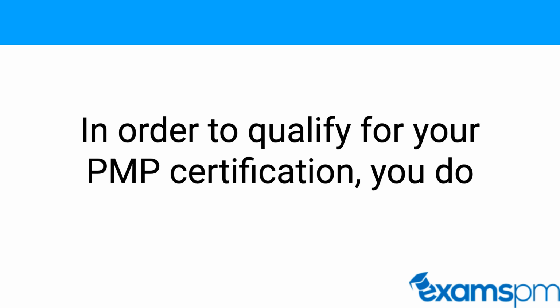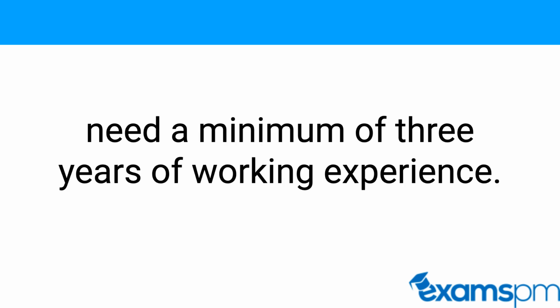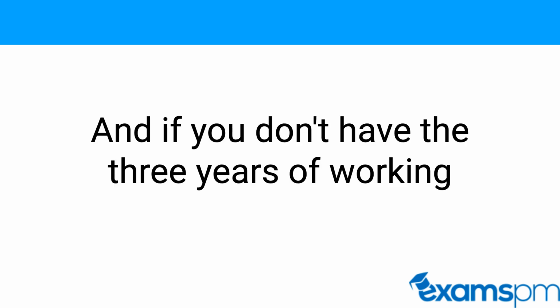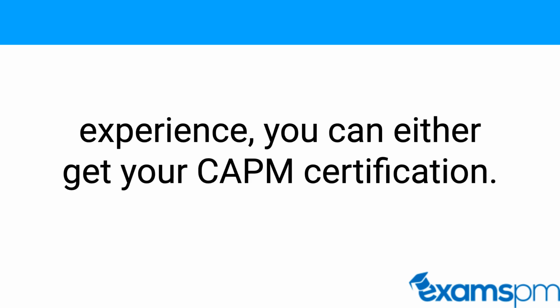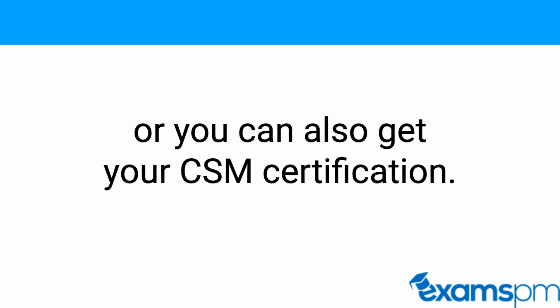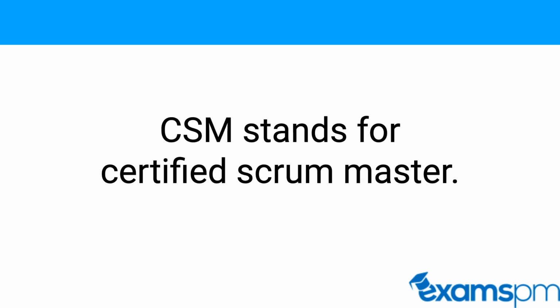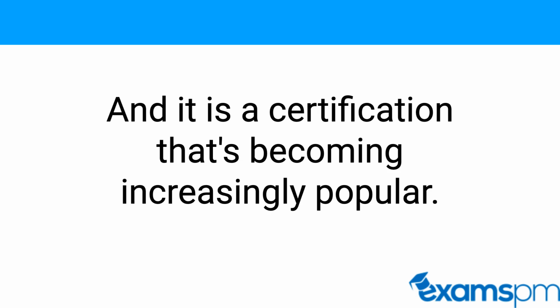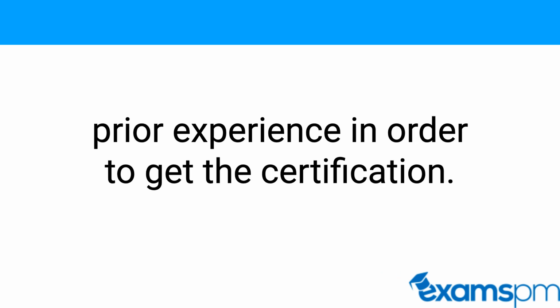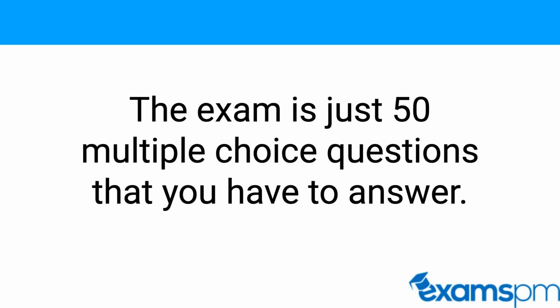In order to qualify for your PMP certification, you do need a minimum of 3 years of working experience. So this is certification for project managers who are more advanced. And if you don't have the 3 years of working experience, you can either get your CAPM certification. This is the entry level certification from PMI, or you can also get your CSM certification. CSM stands for Certified Scrum Master, and it is a certification that's becoming increasingly popular. It is by the Scrum Alliance, and you don't need any prior experience in order to get the certification. The exam is just 50 multiple choice questions that you have to answer.